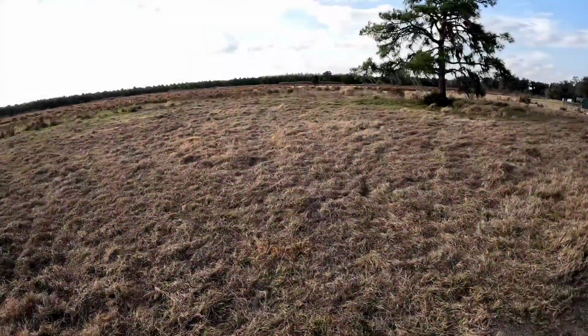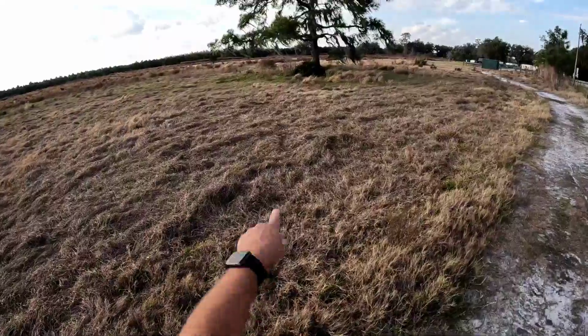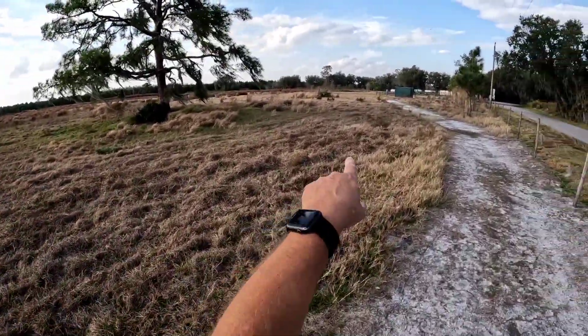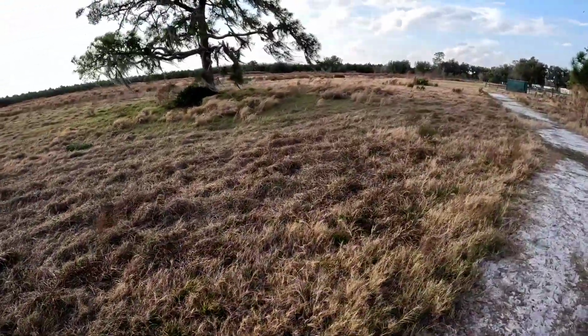Alright guys, this is the spot we were metal detecting the other day. Found that weedy over there. Found a clock on the other side. Got an old well right there. Another piece of the well out behind it.